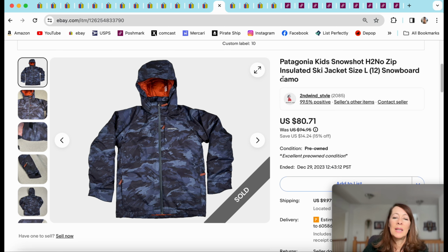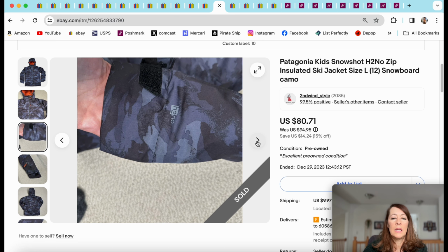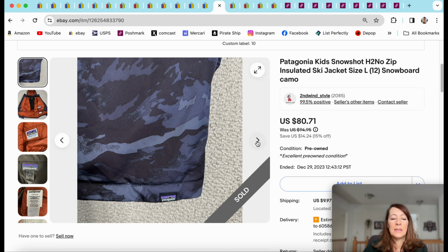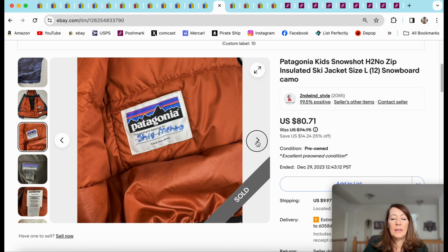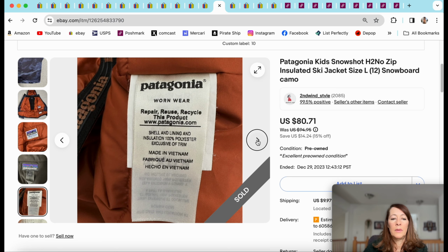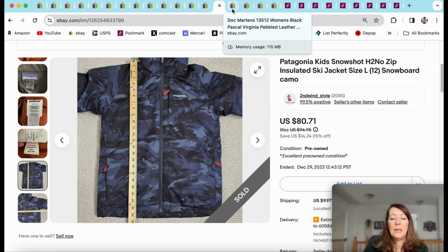The next item that I sold on eBay is a Patagonia Kids Snowshot Jacket, insulated ski jacket, size large, in a camel print, and I paid $9.99. And this jacket sold for $80.71. I had a 15% off, and somebody bought it, and it sold within a day or two of listing. Very nice, clean on the inside. It did have somebody's name on it, but other than that, pristine. So very happy with that sale.